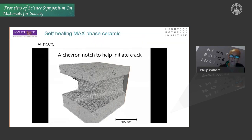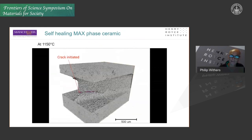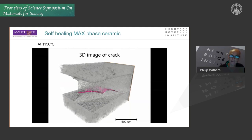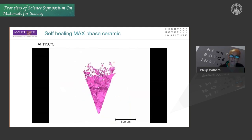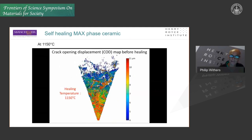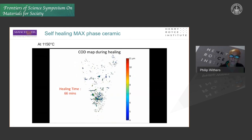Similarly, we're able to design materials to overcome crack growth. In this case, we have a MAX phase ceramic, and we can see that at high temperature, the MAX phase ceramic will heal itself. So here's a crack in the ceramic, and at 1050 degrees centigrade, we can see the healing of that crack. So the crack is healing because basically aluminium in the MAX phase ceramic is coming to the surface. It's forming an aluminium oxide, and that oxide is forming a strong repair to the crack.